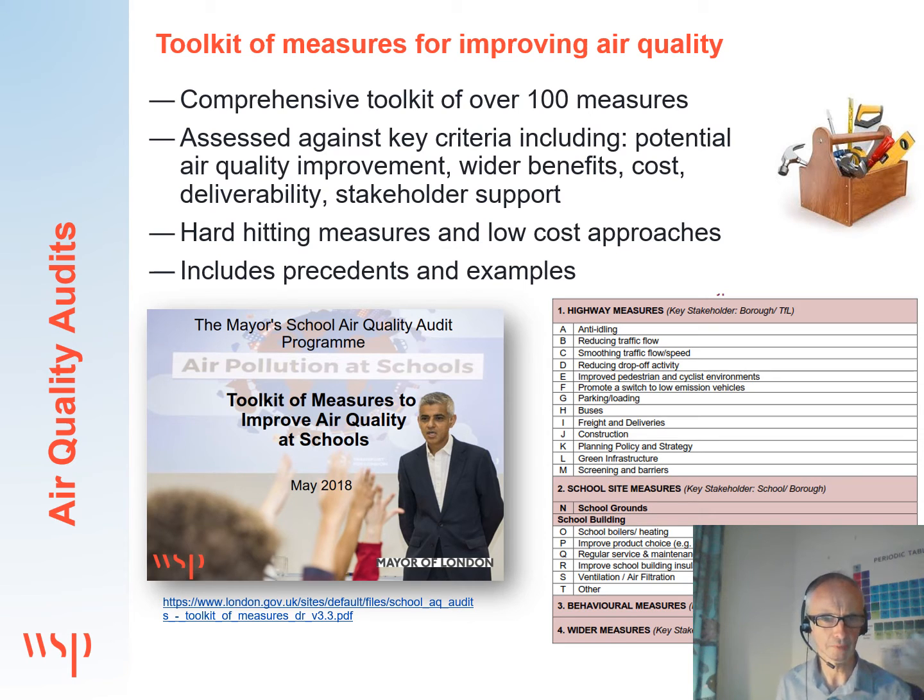The measures were also a combination of hard-hitting measures as well as low-cost approaches, which would be picked up easily. And we also included some precedents here, what we felt we were doing as a first thing, was innovative, and also some examples of some of those measures. And there was a publication in May 2018 of a summary of those toolkits of measures to improve air quality in schools, as you can see here. And on the right, there's a typical example of some of those measures, including highways measures and school site measures. So those that can be taken up by a school site itself, but as well as some behavioural measures and wider measures that can be picked up by government and other agencies.